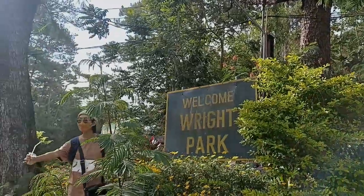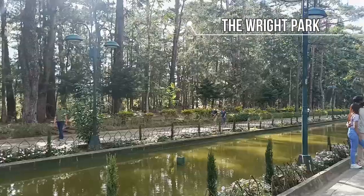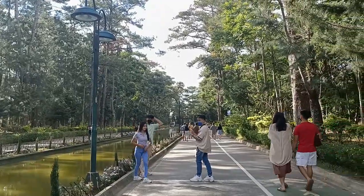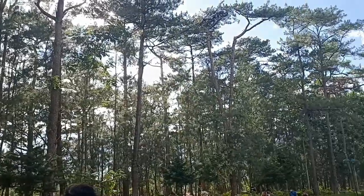Since it was just across, the last and final spot we visited was the Wright Park. Named after Governor Luke E. Wright, the park was essentially built by soldiers and civilians to create an area for recreation and leisure.